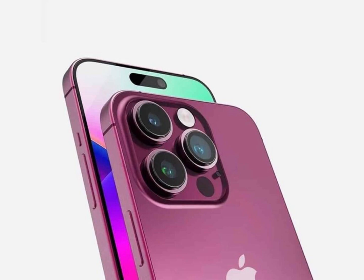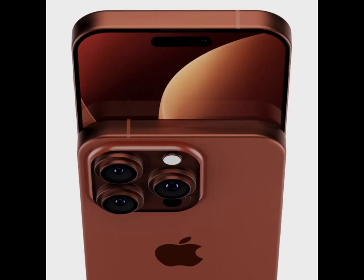Biometric enhancements. Apple might introduce more advanced biometric security features, such as an under-display Touch ID, or improved Face ID technology for faster and more secure device access. Battery life. With each iteration, Apple strives to extend battery life. The iPhone 15 could feature optimizations to provide users with longer usage on a single charge. Advantages: enhancing the iPhone experience.